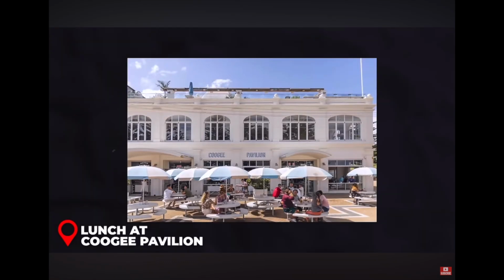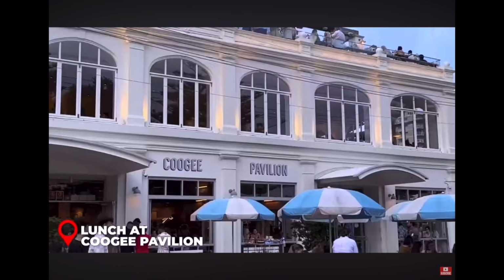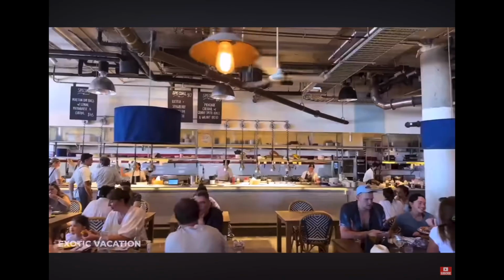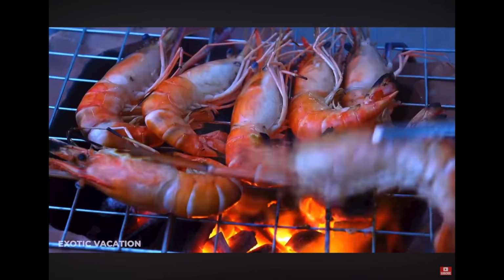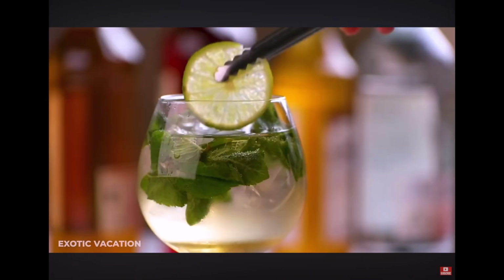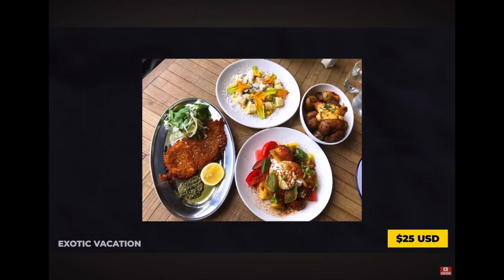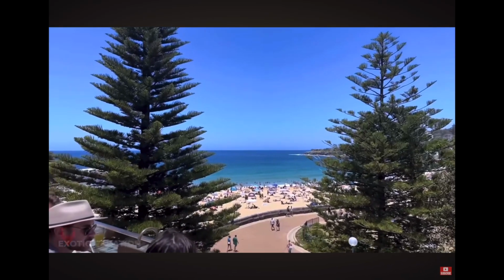Lunch at Coogee Pavilion. Arriving at Coogee, relax and refuel at Coogee Pavilion. This beachfront venue is ideal for a leisurely lunch. Choose from their array of seafood dishes like the grilled octopus or king prawns and pair it with a craft beer or cocktail from their extensive menu. Expect to spend around $25 USD here, enjoying the laid-back atmosphere and stunning sea views.